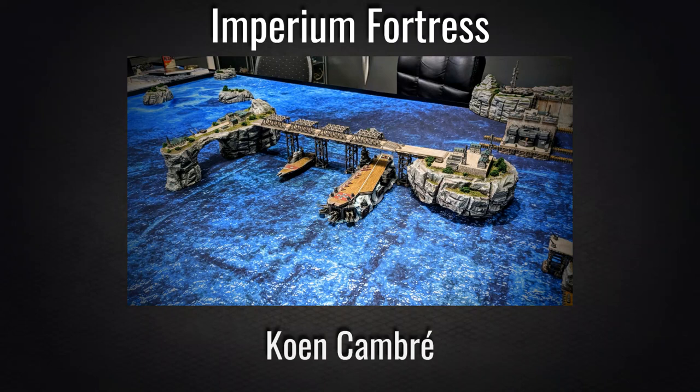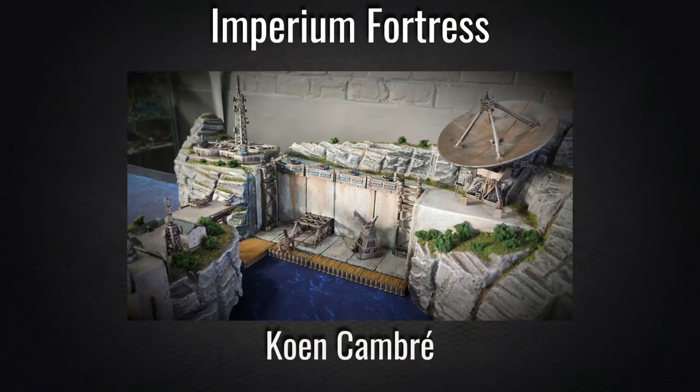Yeah, look at the detail here, this radar dish, oh my goodness, it's so good, that radio tower, there's just so much going on here. If you got to see this for real, I imagine you could spend at least half an hour just looking at the build. You'd never get any gaming done. You'd just go, what? Look at this! Look at this! You wouldn't get anything done for a good half hour.